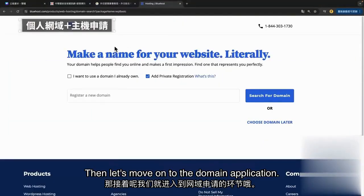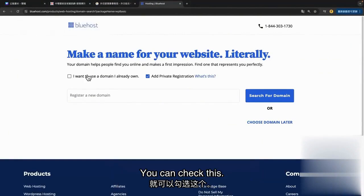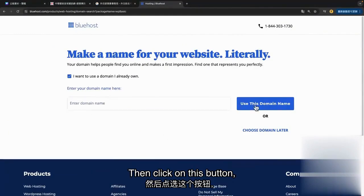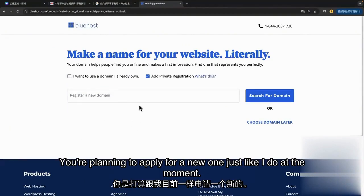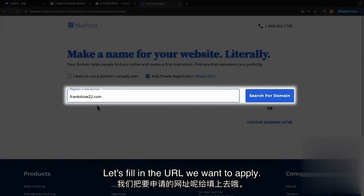Then let's move on to the domain application. First of all, if you already have your own domain, you can check this, and then enter your existing domain name and click on this button to use your existing domain. If you don't have a domain today and you're planning to apply for a new one, just like I do at the moment, you can use the block down there. Let's fill in the URL we want to apply for.